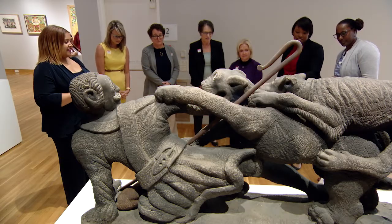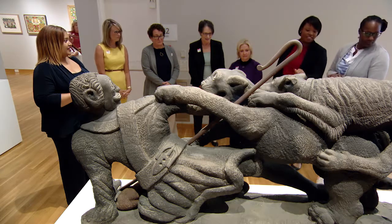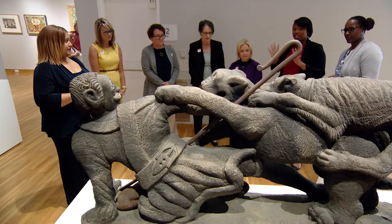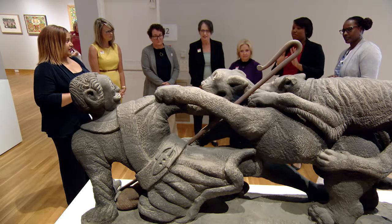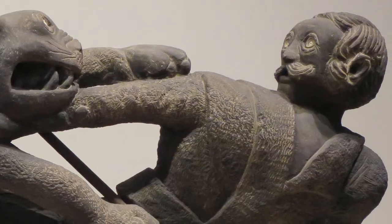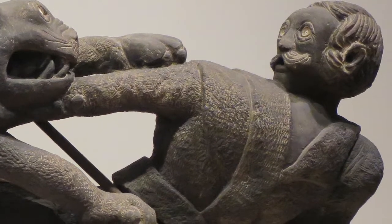I noticed words. I saw friend and then I think in need. And so those words made me think about the relationship of the lamb and the shepherd and the dog, kind of to play off that protection. What about struggle?